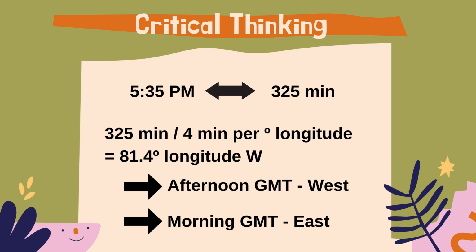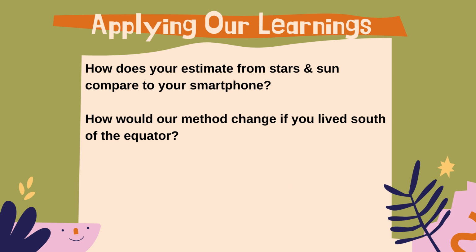Now, to tell whether your longitude is west of the prime meridian or east, we use the relative time difference between your location and GMT. If you reach local noon before GMT, you're east of the prime meridian and your longitude is so many degrees east. If the GMT hits noon while the sun is still climbing, you're on a western longitude.